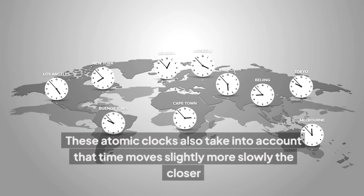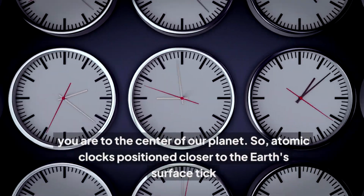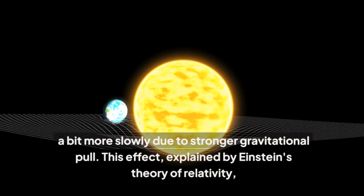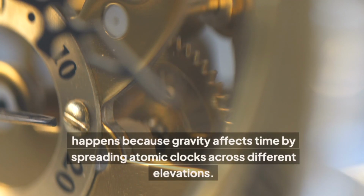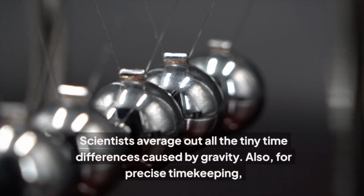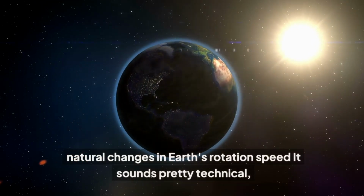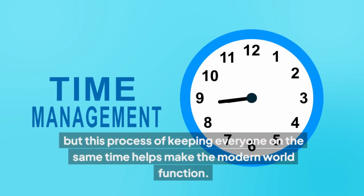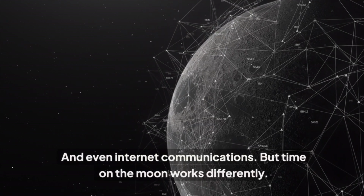These atomic clocks also take into account that time moves slightly more slowly the closer you are to the center of our planet. So, atomic clocks positioned closer to the Earth's surface tick a bit more slowly due to stronger gravitational pull. This effect, explained by Einstein's theory of relativity, happens because gravity affects time. By spreading atomic clocks across different elevations, scientists average out all the tiny time differences caused by gravity. Also, for precise timekeeping, scientists occasionally add leap seconds to account for the small natural changes in Earth's rotation speed. It sounds pretty technical, but this process of keeping everyone on the same time helps make the modern world function. After all, precise timing is crucial for global trading, GPS navigation, and even internet communications.